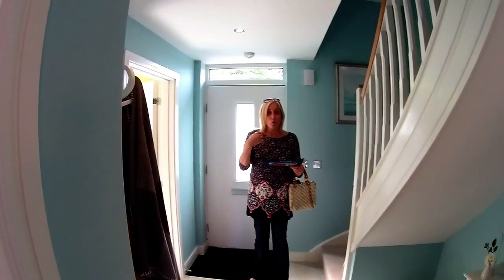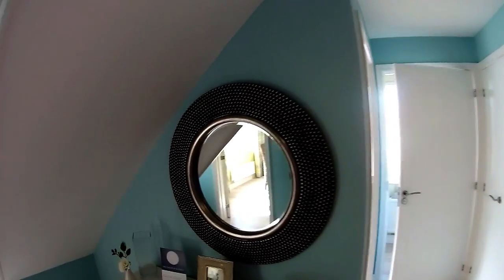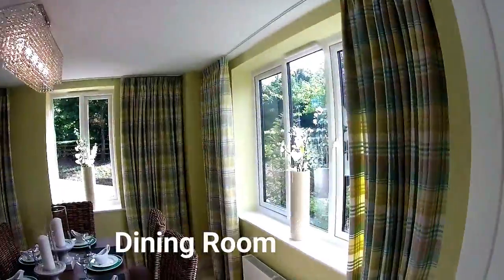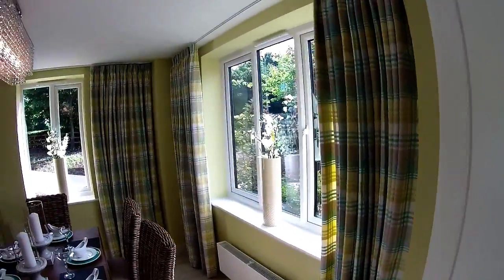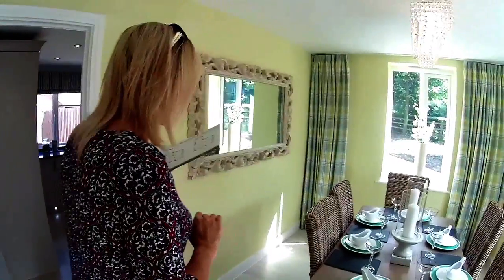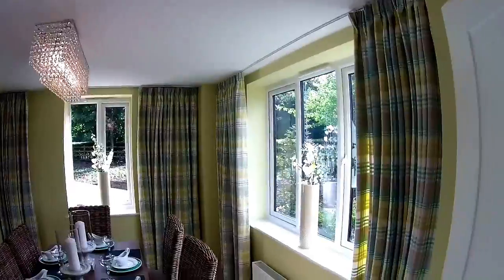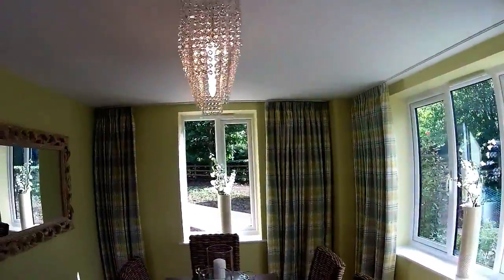Right, this is your hallway. Everything is off this space. Let's start in here, which is the dining room. There's some light in here, isn't it lovely? Very nice. Dimensions for the dining room are 3.8 m by 2.9 m, or just over. This is at the front of the house, facing the front of the development. There are actually two blue houses on the entrance to this development.